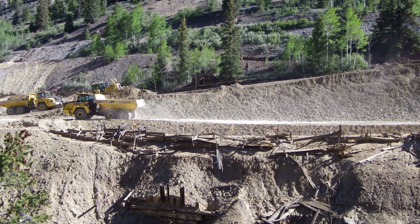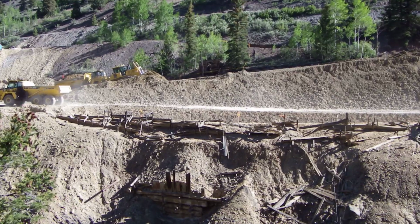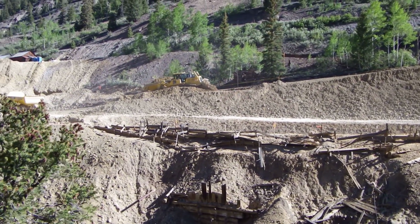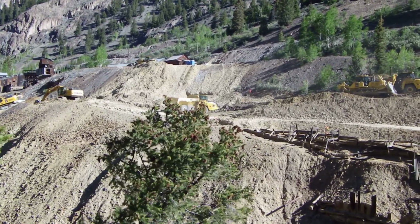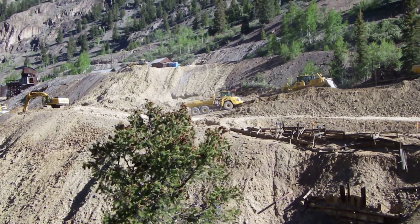But obviously the repository where the dozer's pushing dirt right now is going to head back up to the left, which is to the west, and meet this waste dump slope over here. Once we get all the other ore off of that structure, we'll reinforce that with our slopes.